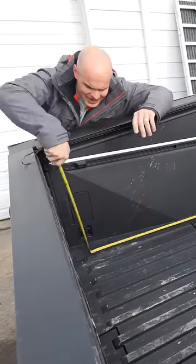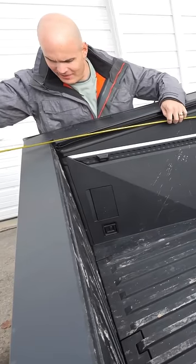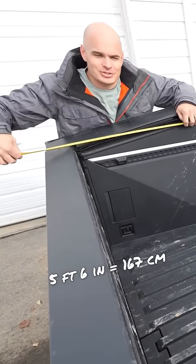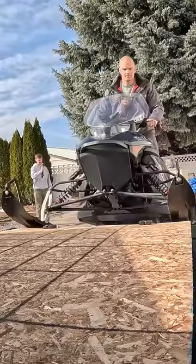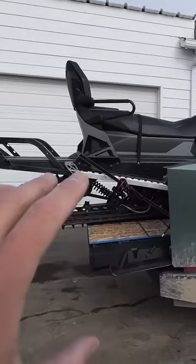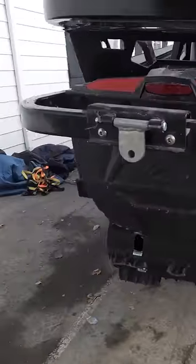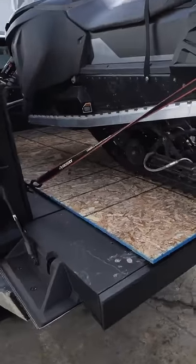But the bed on this Cybertruck is a little bit wonky. We have exactly 6'1", and coming up here to the top of the slope, we have exactly 5'6", so it's a very unique shape. But that might be good when it comes to snowmobiling. There's a little bit of overhang, but this is normal when putting a sled in a truck, and the overhang on this is substantially less than the other two electric trucks, the Lightning and the Rivian.